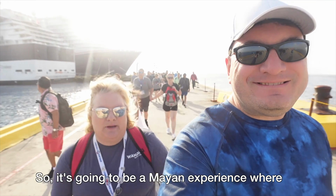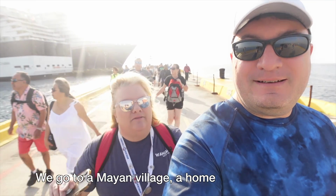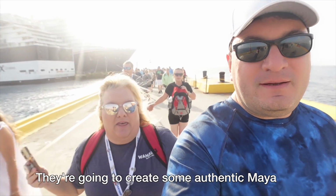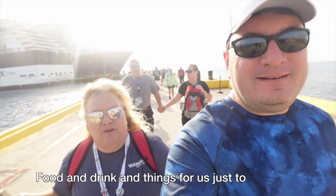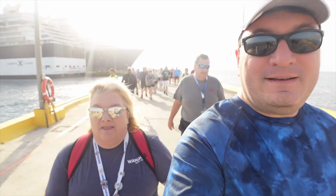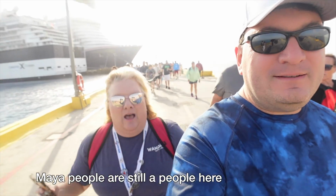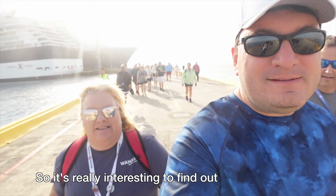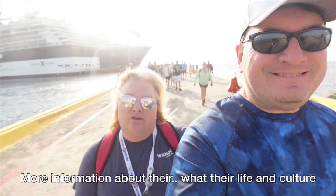So it's going to be a Mayan Experience where you go to a Mayan village, a home, and they're going to create some authentic Mayan food and drink and things for us just to experience what that's like. The Mayan people are still a people here. They have their own language. They don't speak Spanish. It is Mayan. So it's just really interesting to find out more information about what their life and culture is like and was like.